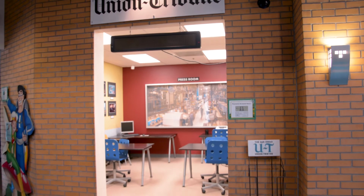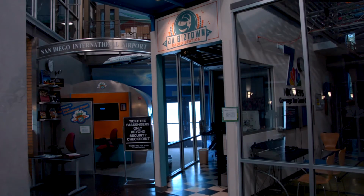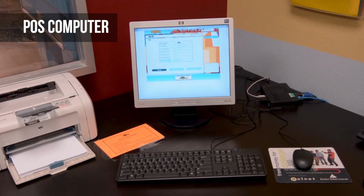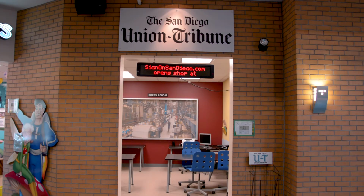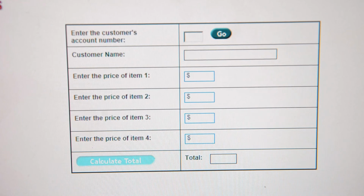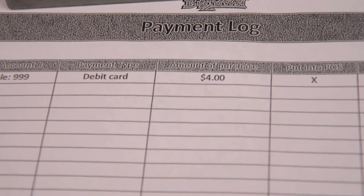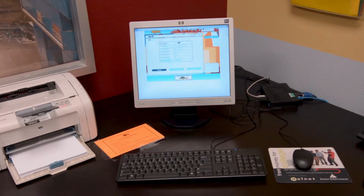Outside of every retail shop is a Payments Accepted sign. For retail shops, all debit card and check sales must be entered into this computer on the POS screen. The payment log will also be used to record all payment transactions for the day. Instructions on these payment procedures will be found next to the computer.